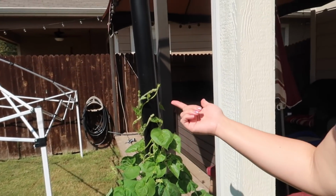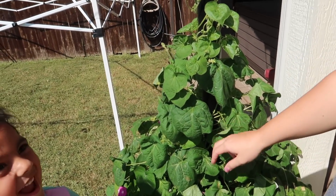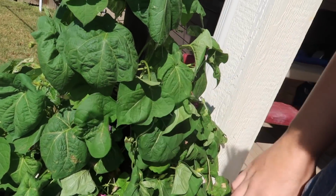I was just inside. I got all our sheets on the bed, put on our new comforter and the new comfy blanket. The water feels a little cold and it's kind of dirty, so we're gonna have to get that cleaned. And y'all, look at this plant. Look at how big it has gotten. It does have flowers on it, but it's way out of control.